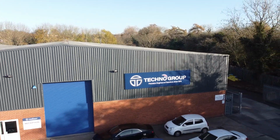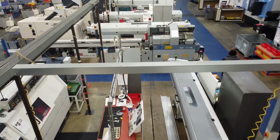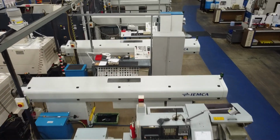Well, obviously it's been a challenge for everybody, but we're now through the difficult times and really pushing on. As the pandemic struck, Technoset was considered as an aerospace subcontract machine shop. 75% of our order book was aerospace aligned. So that became a challenge very, very quickly.